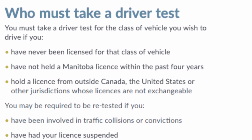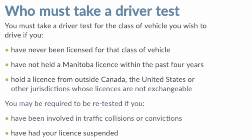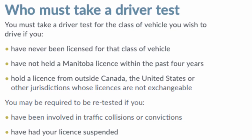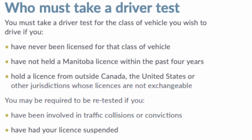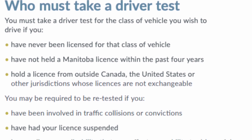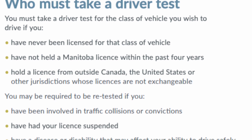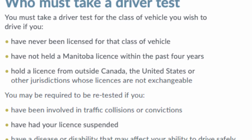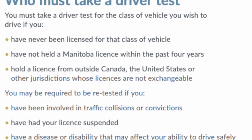If you hold a license from outside Canada or the United States or other jurisdictions whose licenses are not exchangeable, many parts of Canada, the States, you could simply apply for a Manitoba license and get one without a test, but there are places within the world where when you come to Canada, when you come to Winnipeg, when you come to Manitoba, you need to take a test as there's no reciprocity agreement with that jurisdiction.